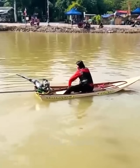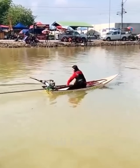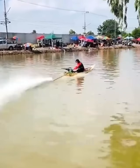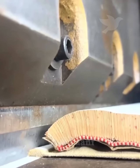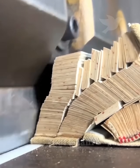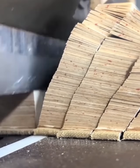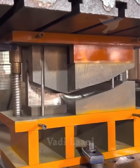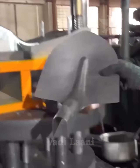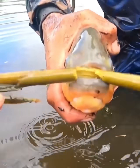This is a modified racing boat. It's very fast. This guillotine is so powerful and sharp that it effortlessly handles even such a thick book. This fish has such sharp teeth and powerful jaws that it could be used as a cutting tool.